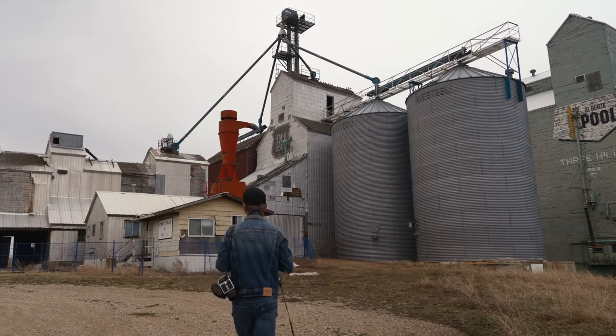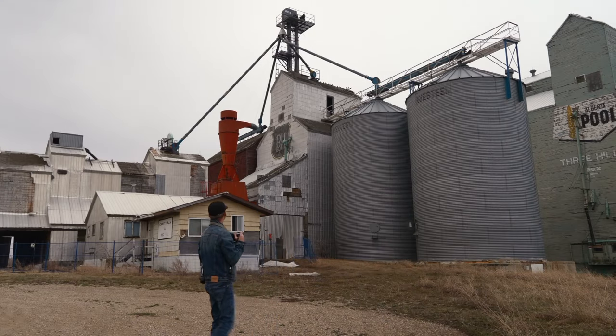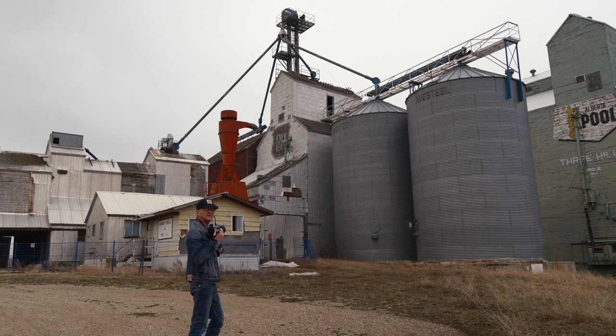So I'm excited about taking it out and using it, and I will show you some of the results as I go out and use this in the field. I'm going to see if this camera might fit into my whole system of working on this project and working on the prairies. Looking forward to it.